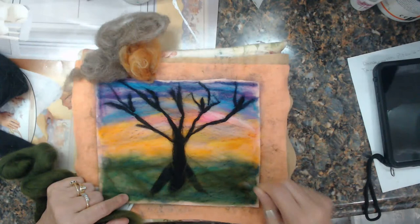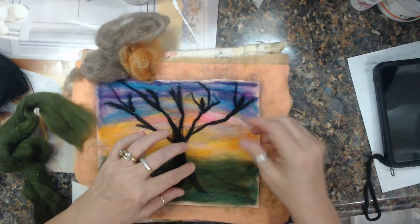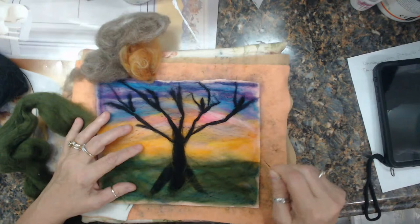I was trying to give this a dark look, like evening time shadows.